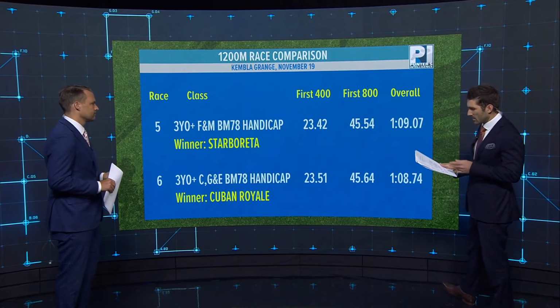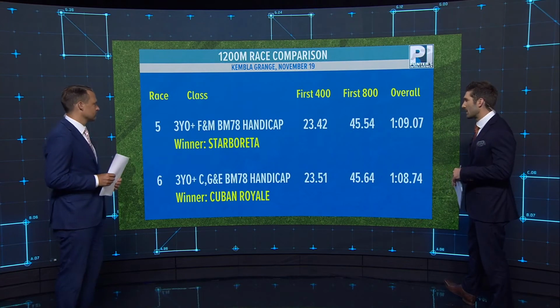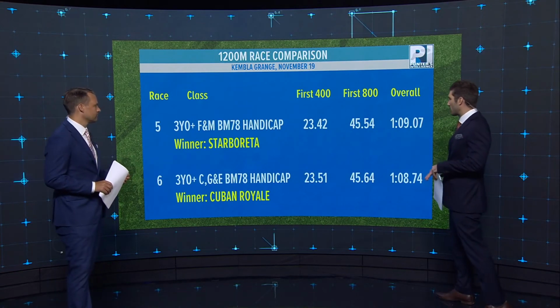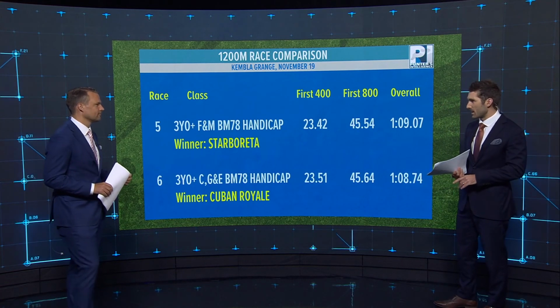So what we're looking at is 1.7 lengths from first to eighth. So there's a few little alarm bells there when assessing this race going forward, but happy to trust the form through that one. And there's a couple I want to follow, including the Hidden Gem and including So Am I.